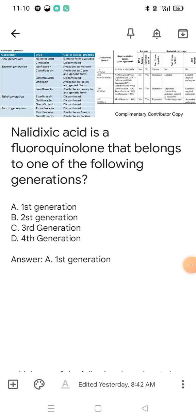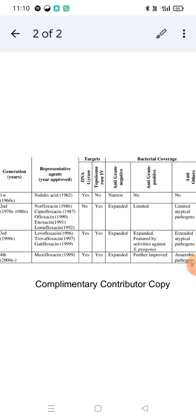So the question is, nalidixic acid is a fluoroquinolone that belongs to one of the following generations, that is first generation. So if we see the classification of fluoroquinolones, there are generations which are classified depending on the invention of the fluoroquinolones. So first generation was first discovered in 1960s and fourth generation in 2000s. So in first generation nalidixic acid was discovered in 1962, particularly in 1962, and only one drug was discovered.